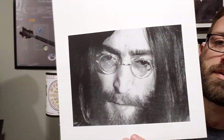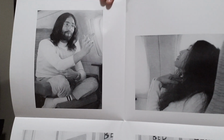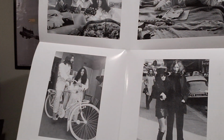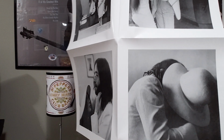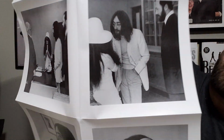And here we have this. This looks to be like a poster. A very large poster. I'm not sure I'm going to be able to get all this in there, but I'll try. Pictures from their bed-in that they did in the hotel room. And I'm assuming their marriage ceremony.